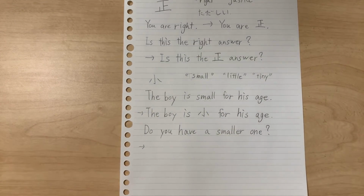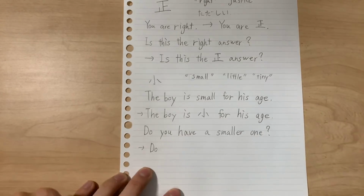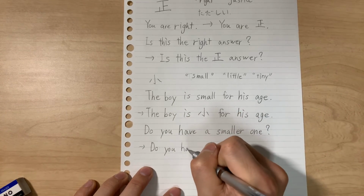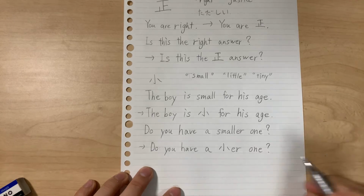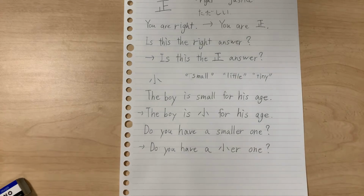Okay, did you do it? Do you have a smaller one? Were you able to replace? Okay.